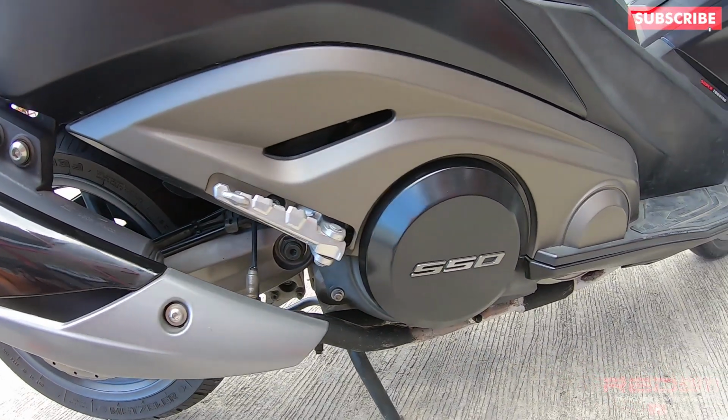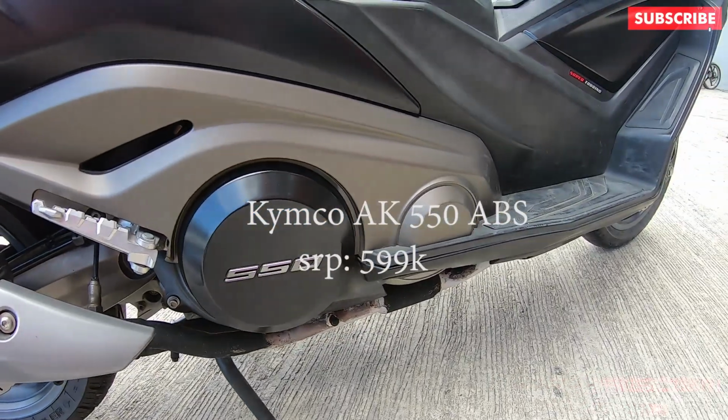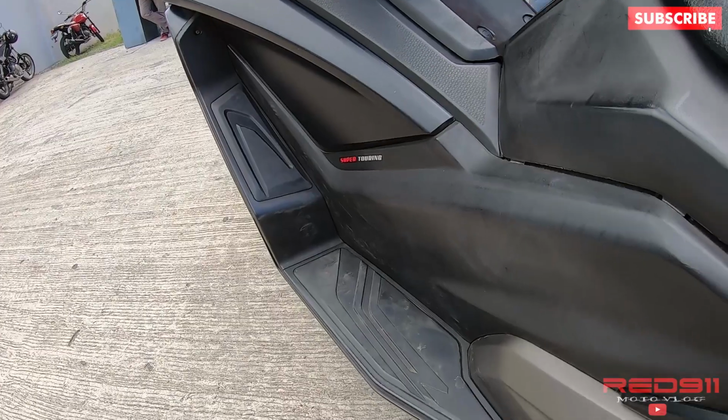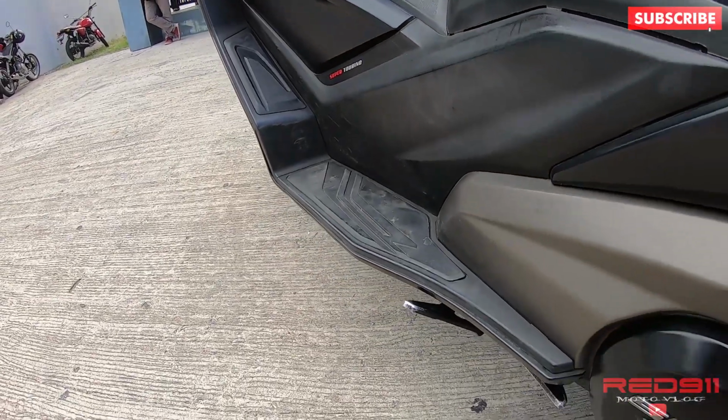Mga chong, ang SRP ng Kymco AK550 ABS ay 599K. Available ito sa Kymco Dagupan.